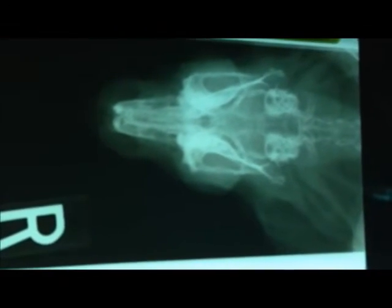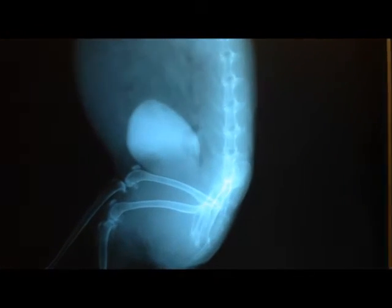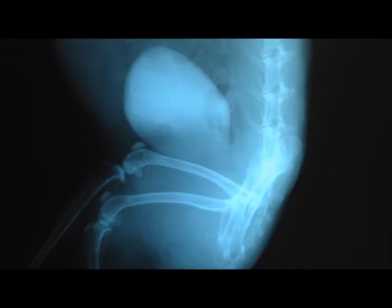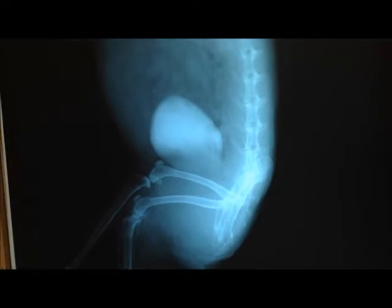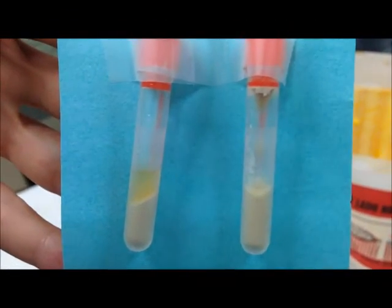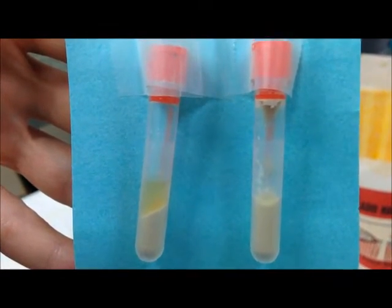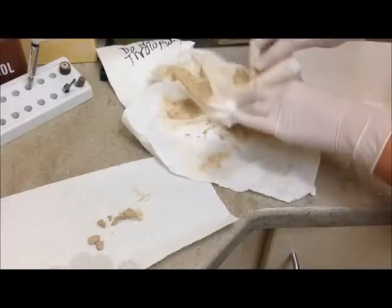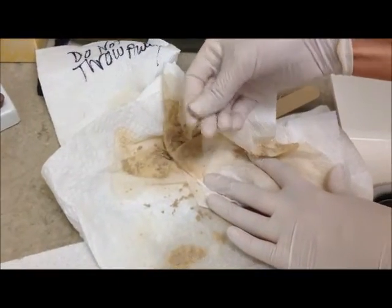When I felt his abdomen, his bladder was extremely large and hard. It felt like a piece of dough was in his bladder, and he was uncomfortable when I palpated it. He also had a good bit of urine scald around his penile area and his hind legs, where he was just sitting in his urine and his feces. So we discussed these issues with the owner, and she agreed to do some diagnostic testing.